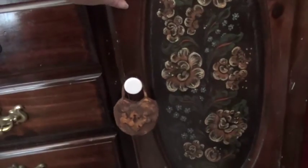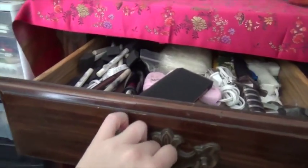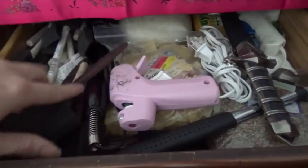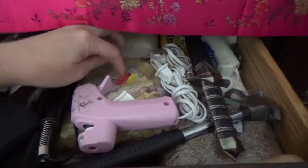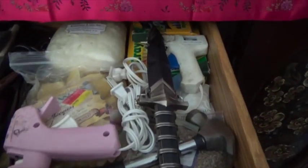In the top drawer I have foam paintbrushes. I have all of my heat tools, so like my little mini iron, my hot glue gun, the wax that goes with the hot glue, with the mini iron, whoops, crayons that I would melt, more hot glue.